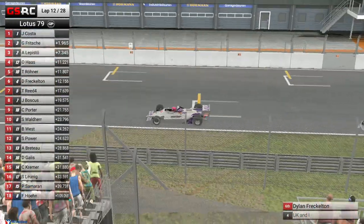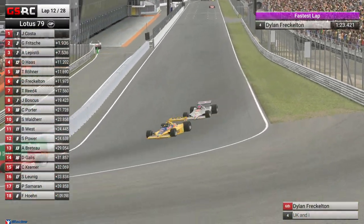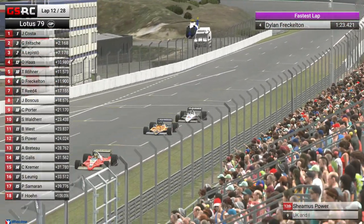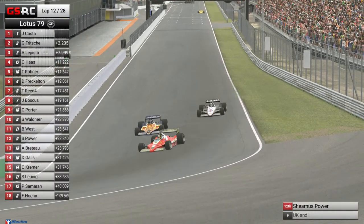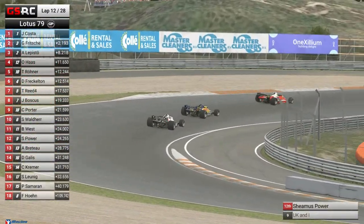And you're right, Joe, that number 12 car of Haas, that was a very poor lap from him. 24.6. Compare that to Rohner, 23.7 right behind him. And wow, here we go. Seamus Power is much closer to Barry West. Does he try anything? Barry West actually wants to try and make a move, or maybe that's just a defense on Seamus.